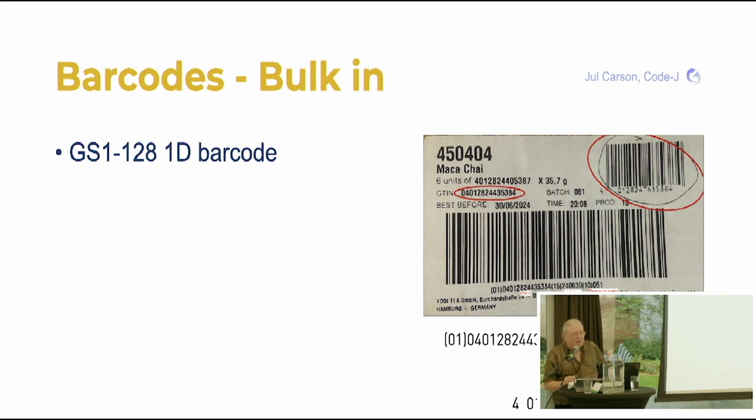Typically, on some of the bulk in, they get this sort of barcode, which is great. And this is their favorite sort of barcode. This is the GS128 barcode. It's a 1D barcode for those who know. I'm sure most of you know a 1D barcode is one that looks like this. A 2D barcode is a QR code. I won't tell you what all the acronyms mean, and they're in the notes if you need them.